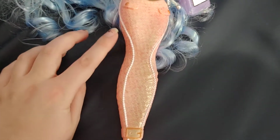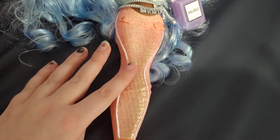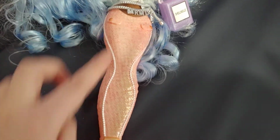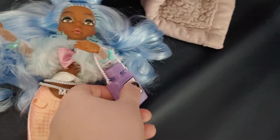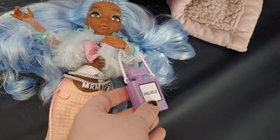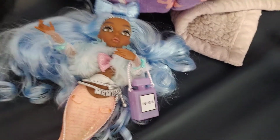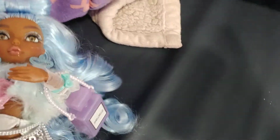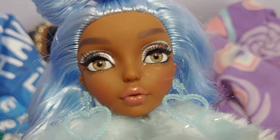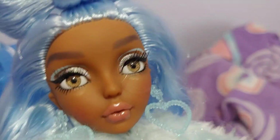And then she has her tail, and her tail is kind of like a really nice fitted skirt, and it has pockets, and it flares out at the bottom with a zipper, which I think is really cool. And then she has her perfume bottle purse that says Chenille on it. It has her name. Super cute. Or Chanel, I should say. She's super cute. I like her a lot. She has really pretty brown eyes and she has blue makeup and pink lips.